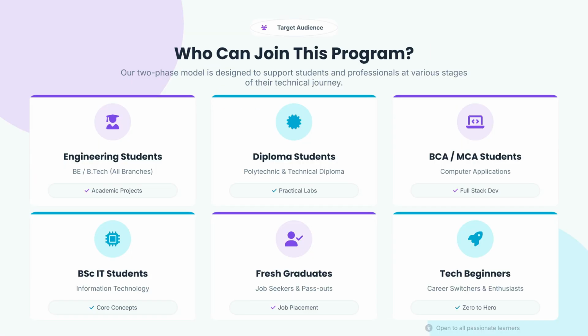This two-phase model is designed to support various audiences: engineering students seeking academic projects, diploma students needing practical labs, and BCA and MCA students aiming for full-stack development. The program also benefits BSCIT students, fresh graduates, and tech beginners for job placement and career switching.